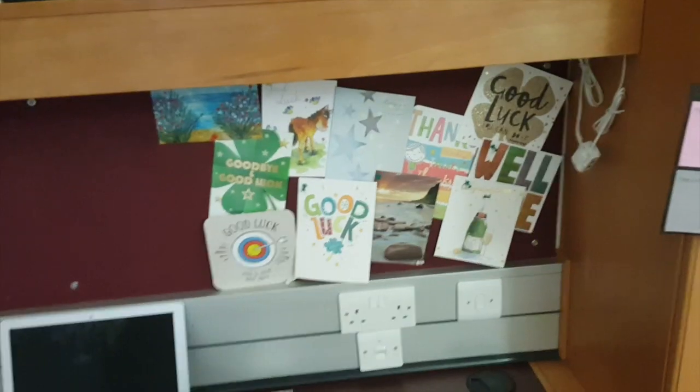I am a first year student at the University of Cambridge studying law, and I'm part of Homerton College, and where I'm staying is known as West House. I'm on floor 1 of West House, and today I'm going to give you a bit of a tour of my room just to see what it's like and give you a feel of what the accommodation is like at Homerton.